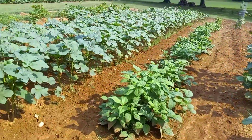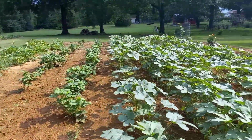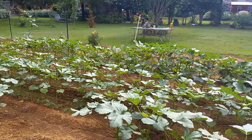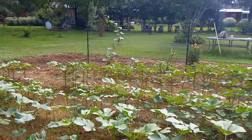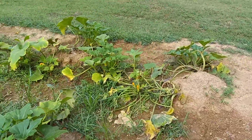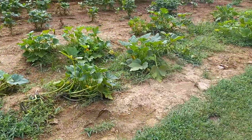I just picked the cucumbers. These are supposed to be green beans. I'm not much of a green bean farmer. We've had okra blooms, but nothing really ready to pick just yet. My green beans are not doing well. We've been picking squash for a while, but squash spores are pretty prevalent. So I just keep replanting and we'll get what we get.